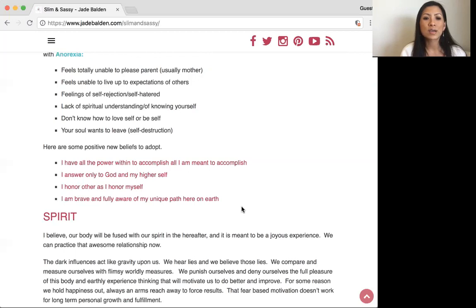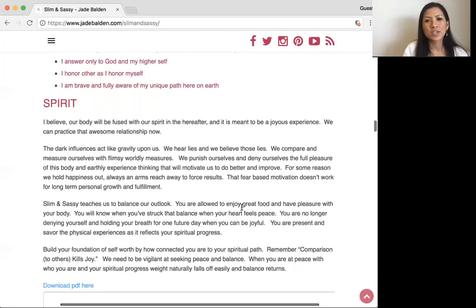And I honor others as I honor myself. So when you love yourself, your love for others is more powerful, has more substance, and is truer. Because if you abuse yourself and then are kind to others, it's kind of hypocritical, isn't it? You're abusing this child of God looking at you in the mirror, but you're kind to others. How does that align? So I'm brave and fully aware of my unique path here on earth. It's another thing to say to yourself, right? And that should help your body change.